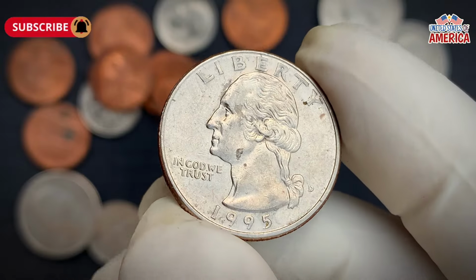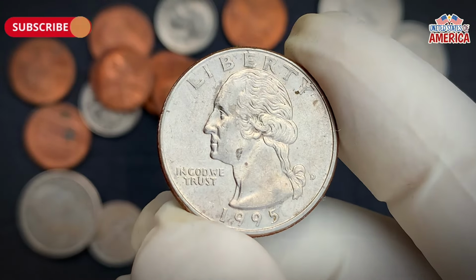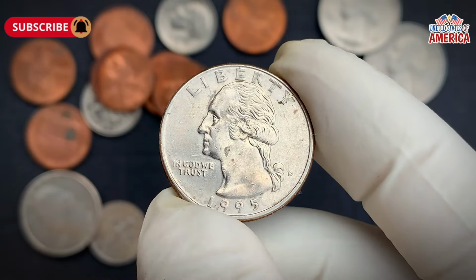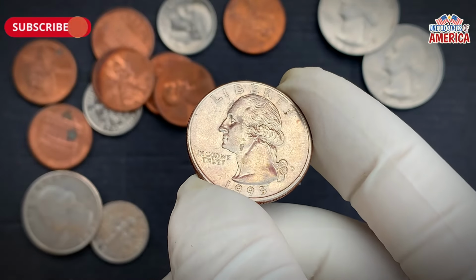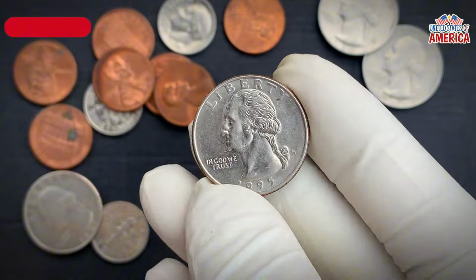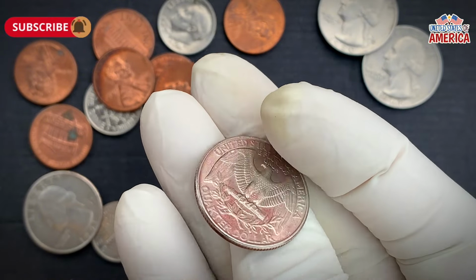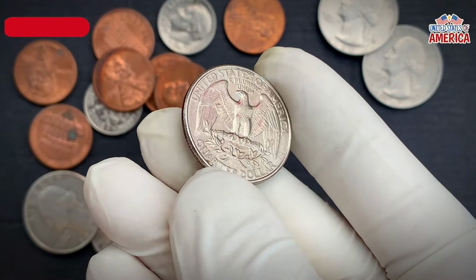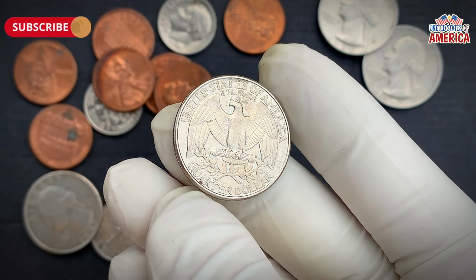In the glittering world of numismatics, there's a coin that has captured the imagination of collectors worldwide, the 1995 United States quarter. Behind its seemingly ordinary facade lies a treasure trove of possibilities, where a single minting error could transform this humble 25-cent piece into a fortune worth thousands or even millions of dollars.